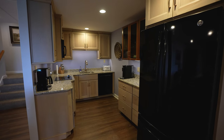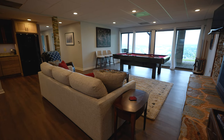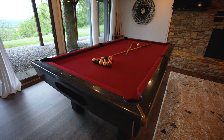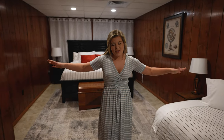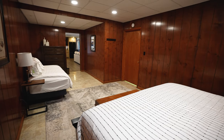So off to this side, they have a little kitchenette, and then it opens up into the downstairs living space. This is the perfect spot to hang out and have fun because they have a pool table and plenty of games. So we'll definitely be using this little spot with our friends. And then the last bedroom is over here. It's like a little den bedroom that has a king bed and then an extra double bed. So if you bring your kiddos along, this is the perfect room.